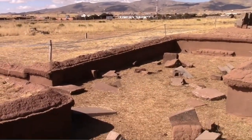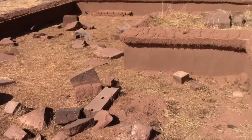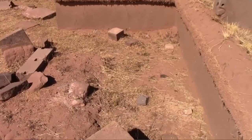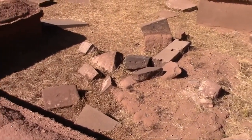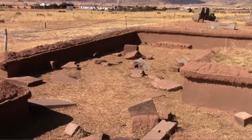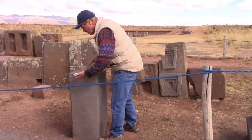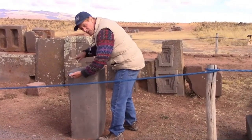This is an excavation that was done, going down 2 to 3 feet, and all of these stones were found in place and in situ. So the question is, what would happen if they dug even deeper, which they so far have refused to do? This is one of the most intriguing stones at Puma Punku, and I'll film the actual stone afterwards.